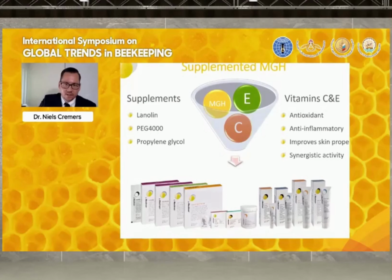So Elmestron contains 40% medical grade honey, several supplements to make it a cream, and vitamins C and E, potentiating the effect of medical grade honey. This synergistic activity has been reported in multiple publications.